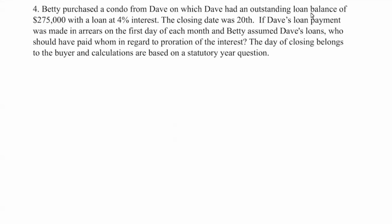Betty purchased a condo from Dave, on which Dave had an outstanding loan balance of $275,000, with a loan at 4% interest. The closing date was the 20th.